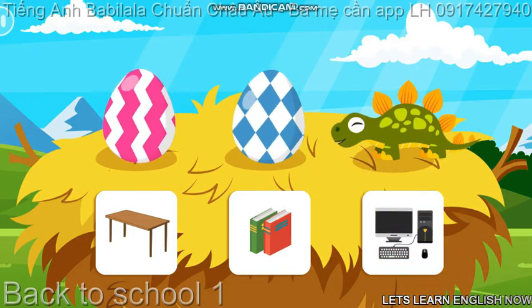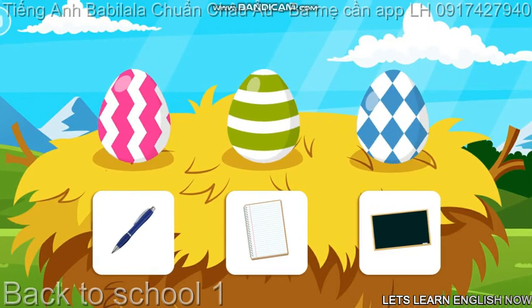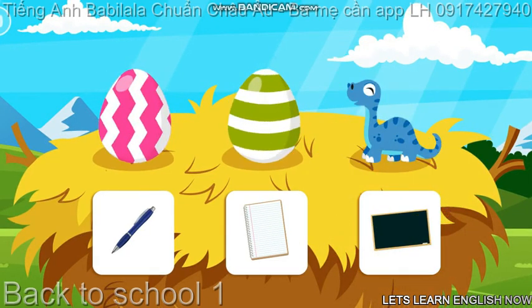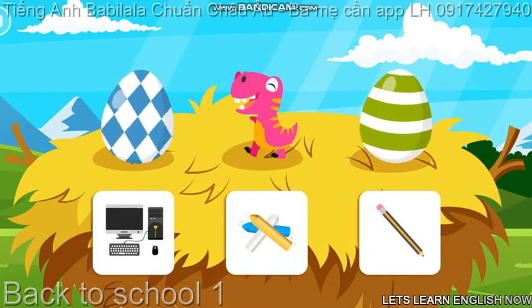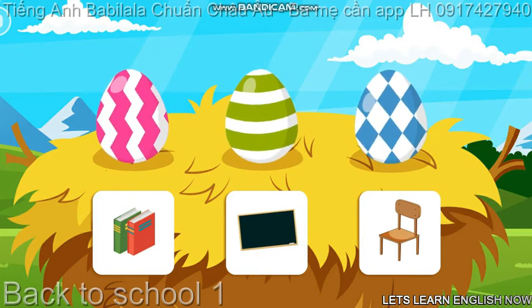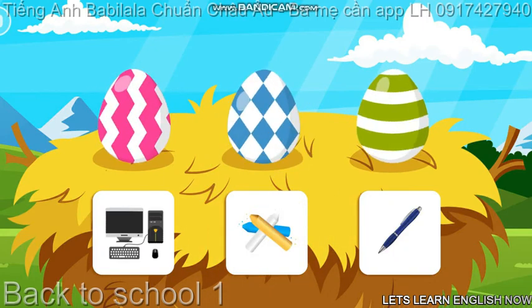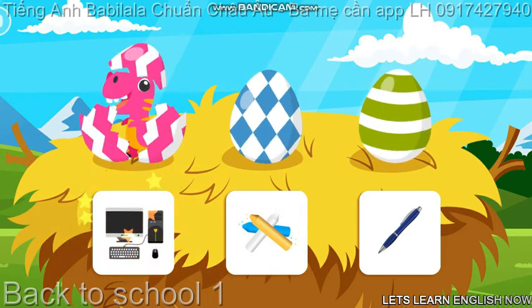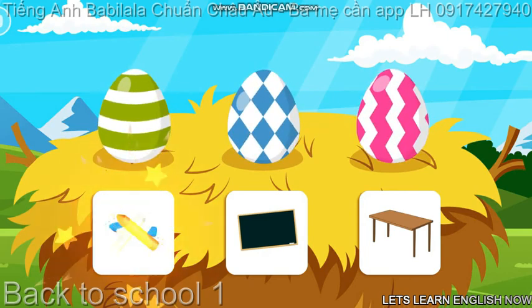Computer. Which one is a board? Board. Which one is chalk? Chalk. Which one is a board? Board. Which one is a computer? Computer. Which one is chalk? Chalk.